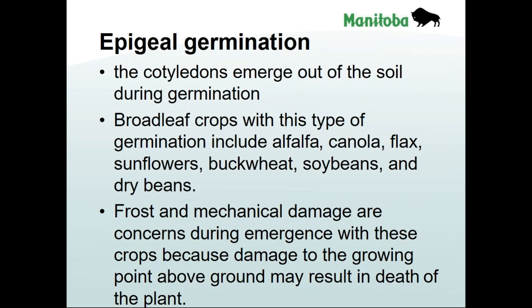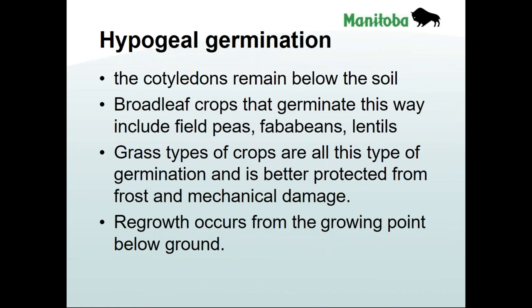Hypogeal germination is where the cotyledons remain below the soil. Broadleaf crops that germinate this way are field peas, faba beans, and lentils, so they're more protected, again, from elements like frost or hail. Grass-type crops, cereals, all have this type of germination, where the growing point stays below ground, and are better protected from frost and mechanical damage. Usually regrowth occurs from the growing point below ground and typically recovers fairly well, or at least better than the other type of germination.